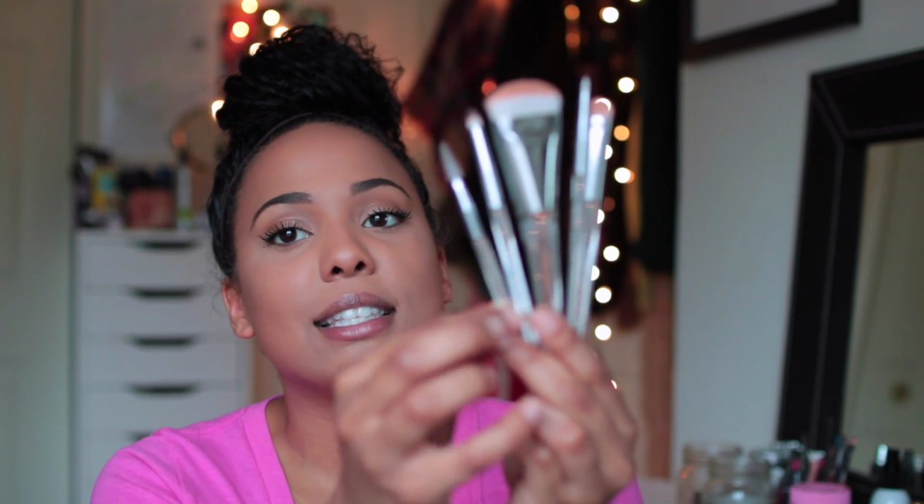These are the e.l.f. Beautifully Precise brushes, and they kind of remind me of little diamonds, the way that the little stalks are. But these work so well. This bronzer brush, this 104 brush, is amazing for just chiseling out your cheeks. It's shaped so well, picks up product so nicely.